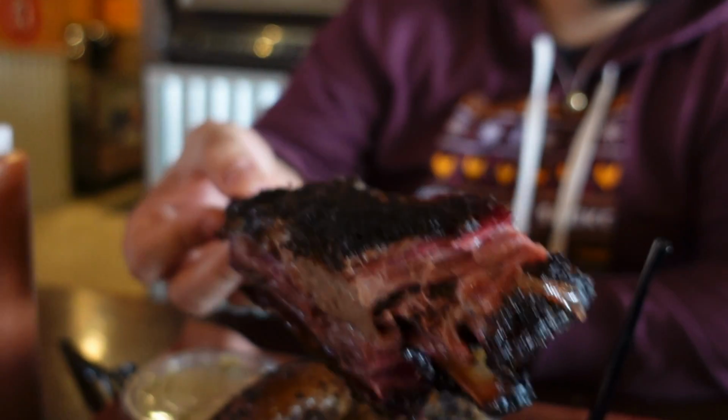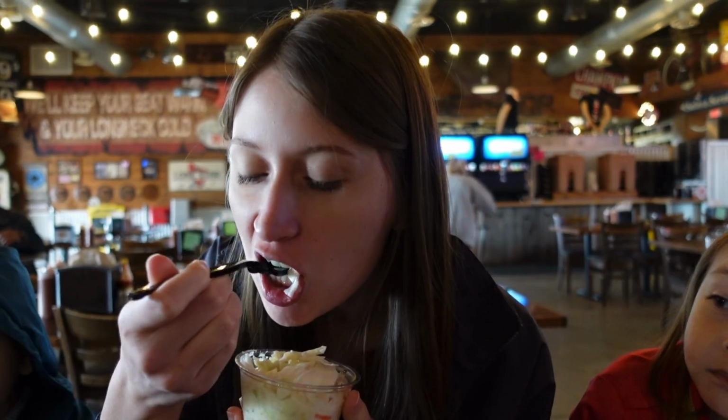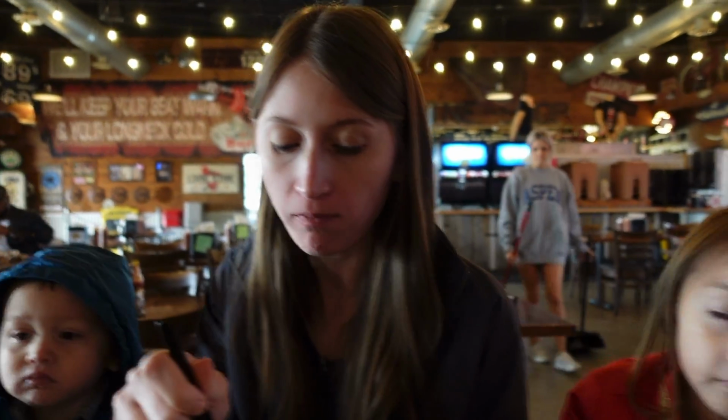My wife loved it. I brought some home to my dad, and he loved it as well. Now, the chicken was really, really awesome. I loved that there was such a big pepper bite in it, and I would get that chicken all day, every day. Now, here my wife is trying some coleslaw. I did try the coleslaw, and I liked it, but I was curious to see what my wife thought of it, and I wanted to include her in the video as well.